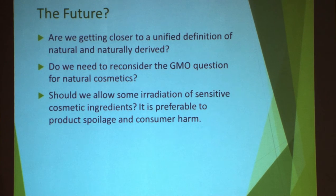Should we maybe allow some irradiation of sensitive cosmetic ingredients? It's a question. Maybe it's preferable to having product spoilage and consumer harm. It definitely is not good to have products recalled from the market because they're growing bugs. So again, I guess the organic guys will never allow irradiation, but maybe in natural cosmetics we could.